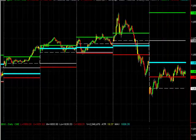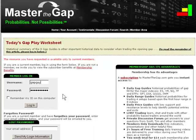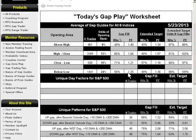All right, let me show you what our worksheet showed today. The worksheet is a summation or summary of all 8 individual indices' gap guides, and a gap down opening below the prior lows, 55 and 1.2. So a little bit weaker than my 60 and 1.3 criteria, but not terrible by any means. No unique day factors in play, good or bad. Unique patterns, the only risk factor we had were down gaps after a bearish outside day when above the 10 and above the 200. So that means after you closed above it and you have a bearish outside day, 50-50. Now it's a small sample size, so you have to discount that.